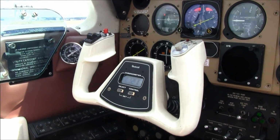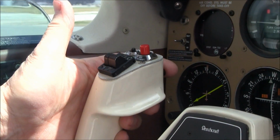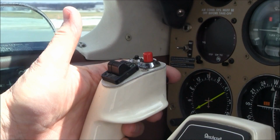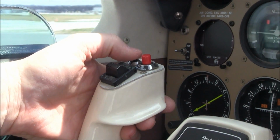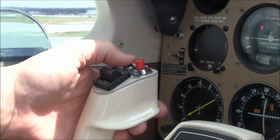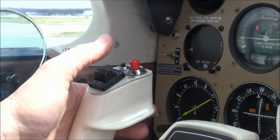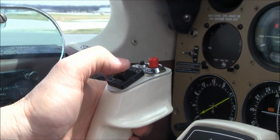Now let's take a look at the pilot's control wheel. In the front we have a mic button or push to talk button. We also have one of these on the co-pilot side. On the top we have a control wheel steering button which syncs your flight director with your artificial horizon. And then we have an autopilot disconnect button, and then your electric trim switch.